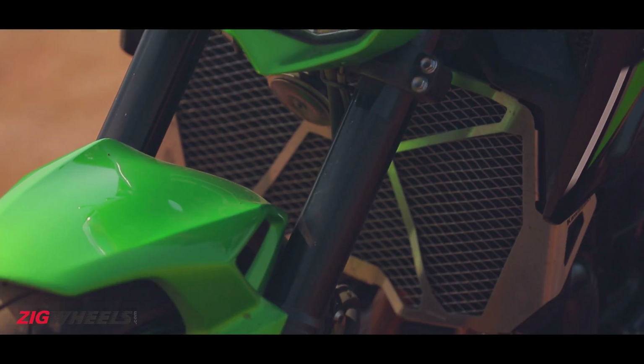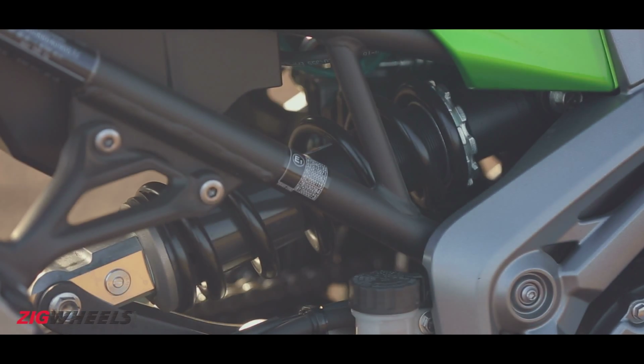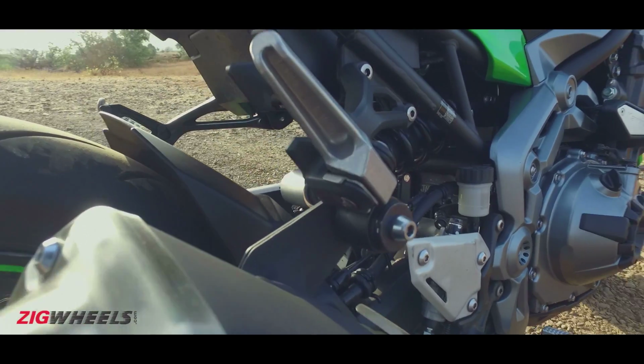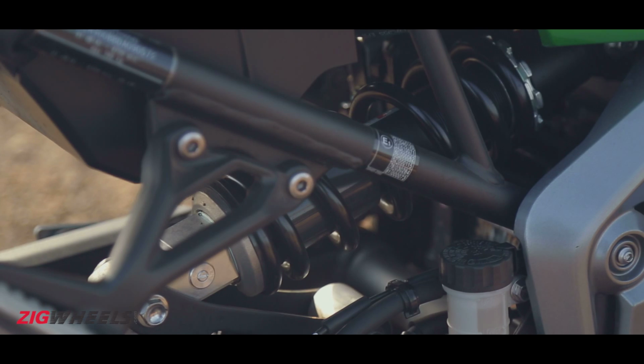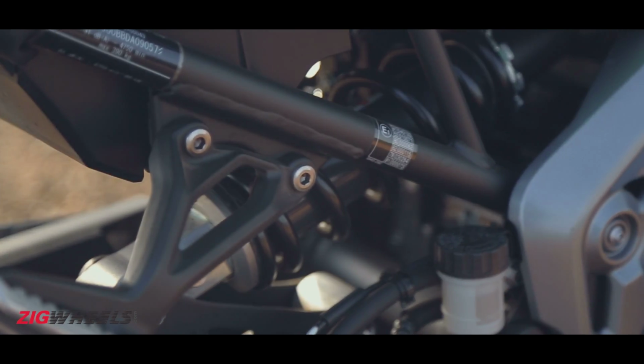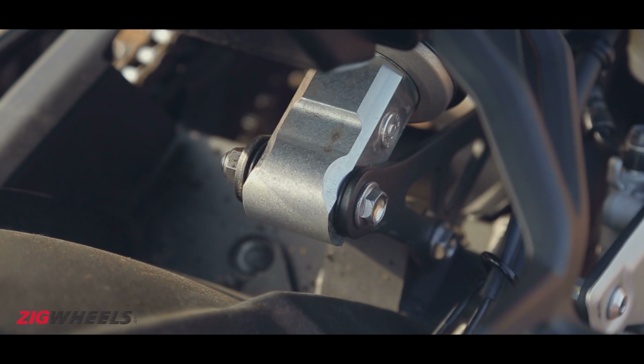The upside down forks and monoshock on the Z900 are basic units. The monoshock gets the same backlink as the Z800, but it is hydraulic only and does not get a piggyback gas reservoir. Suspension at both ends gets preload and rebound adjustment, and there is no adjustment for compression damping, but the stock settings are good enough for most conditions.